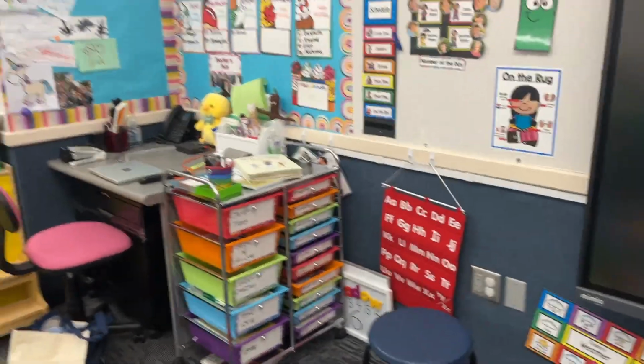I'm going to show you my teacher cart that keeps me organized and keeps me on top of what is going on for the week. And I'll show you a few other little tips and tricks that I do to keep myself on board and ready for what's coming up next week. So keep watching. Okay guys, this is my circle time area.